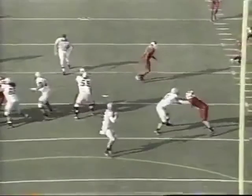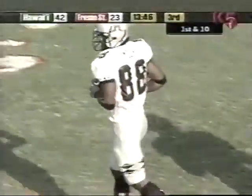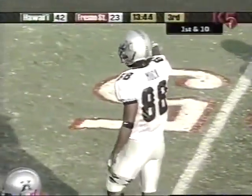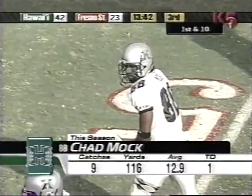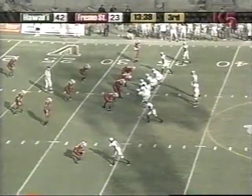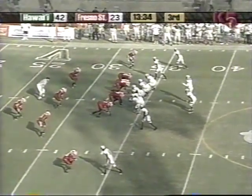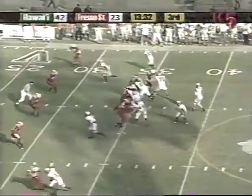Chad Mock goes right at arguably the best cover corner that Fresno State has. Mock just beats him to the inside. Colt Brennan puts it right on the money, and boy, each side is just answering so far in this ballgame. It's almost going to be who blinks first. Hawaii right back knocking on the door again. 10th catch of the year for Mock. First down for Hawaii at the 34-yard line of Fresno State. Good protection for Brennan on that last play.